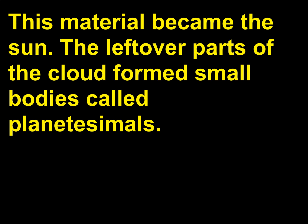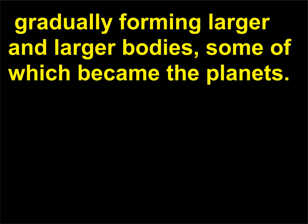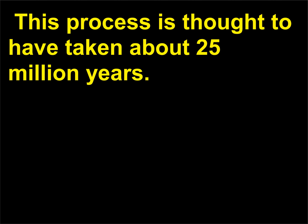The leftover parts of the cloud formed small bodies called planetesimals. These planetesimals collided with each other, gradually forming larger and larger bodies, some of which became the planets. This process is thought to have taken about 25 million years.